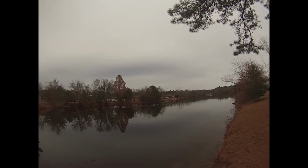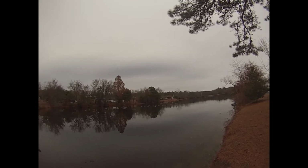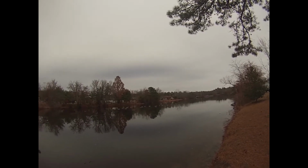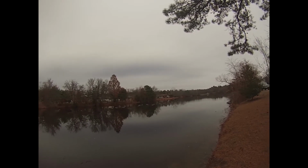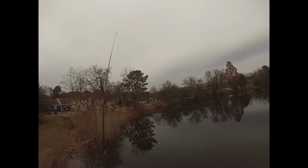Alright guys, here we are at the second stop on today's adventure. As opposed to that last spot, this pond appears to be at full pool, possibly even a little bit more. So I'll see how that might factor into today's catching. Hopefully we can connect out of this spot.